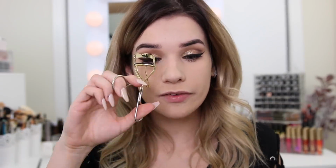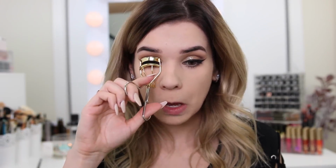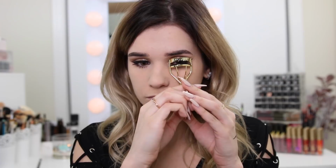I also bought one of their eyelash curlers to test out. It's gold and beautiful. So let's see if it can give our lashes a nice lift. Beautiful. So I do like their lash curler. This is really pretty. I like that it's gold.